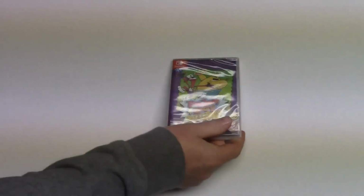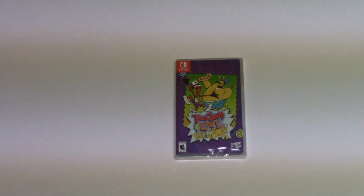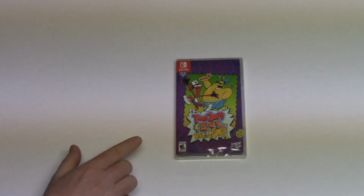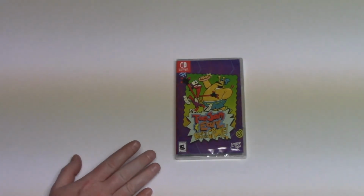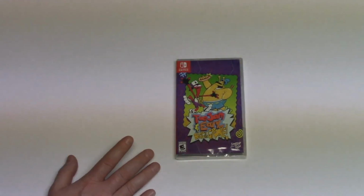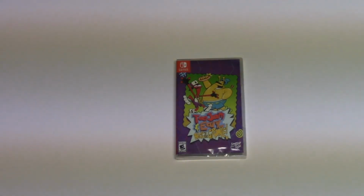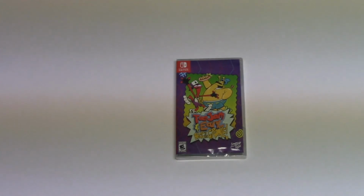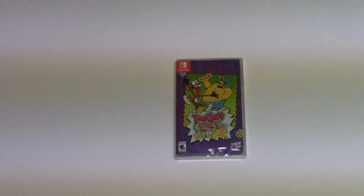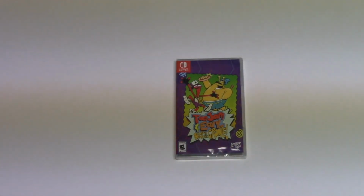And moving on was, let's see, Jam and Earl: Back in the Groove. Now this is a game that's representative of the first Jam and Earl game. It's awesome that Limited Run put this out because this game has some other meaning to me. Me and my sister, this was the first game on the Sega Genesis that we actually beat together. So you always had that bond with a game when you beat it with somebody when you're a kid.